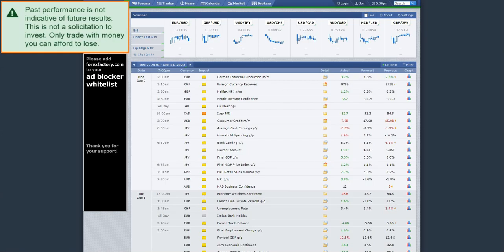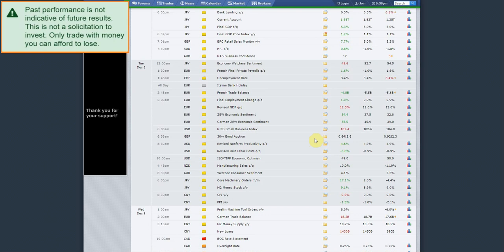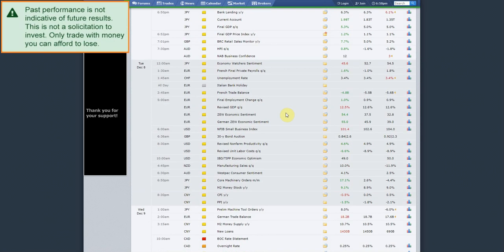All right, before we jump into the actual MT4 account, as always, I like to take a look at the Forex Factory, see what news we've had this week. And this week, we actually did not have much news at all. So not a lot to go over here. As you guys can see, not a lot of red high impact news.